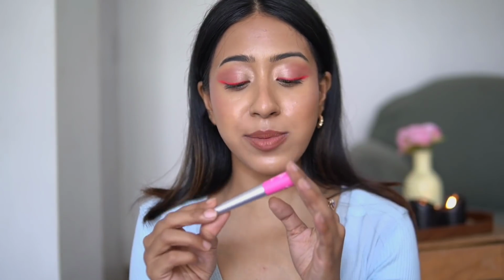So a lot of people ask me, are these waterproof? I do have to say that they are, but they are not smudge free. So if you put water, just normal water, on your face, it's going to stay. But if you use your fingers and try to smudge this liner with your fingers, then it's going to go away. So yeah, that's all I had to talk about this liner. Absolutely love it, and I'm going to use this all throughout the summer.